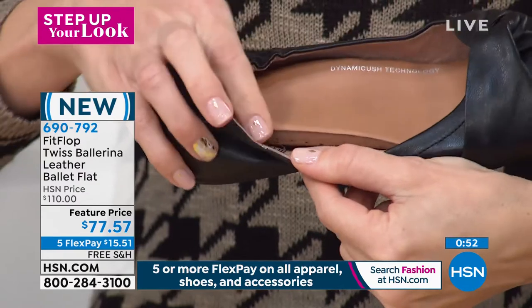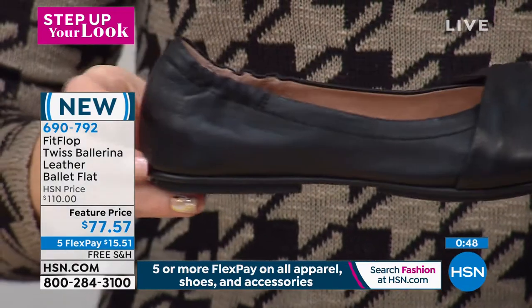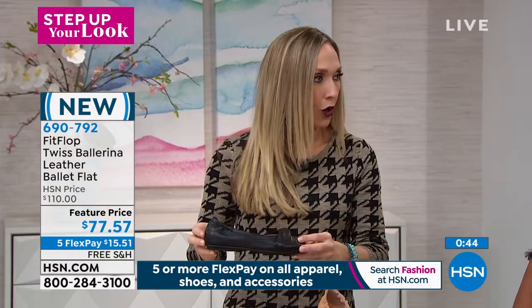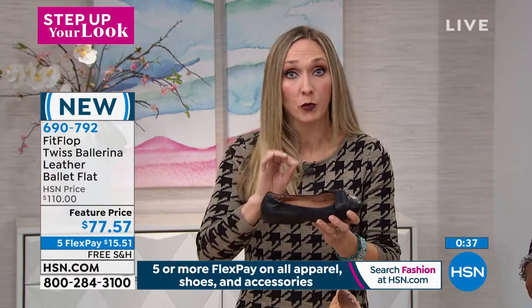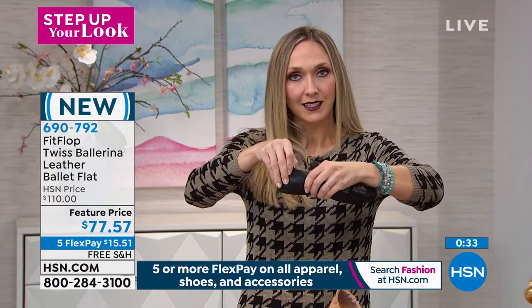Look at how that is the entire dynamic cush that's inside there. But when you've put it this way, you don't even see it; it looks like a regular ballet flat. But you still have all of that support. This isn't half the support. You have the complete same support as you do in an Uber Knit style, but now it's just in a ballet flat. You have this amazing elastic stretch here.